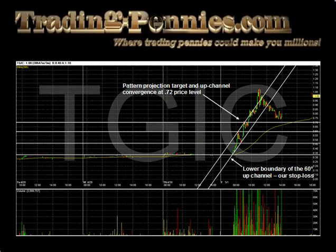To add significance to this level, we drew trend lines off of the lows of the current price expansion and noted the formation of a 60-degree upside channel, the upper boundary of which demonstrated pattern convergence at the .73 price level. As noted in our manual, the most stable up channel is the 30-degree, the least the 60-degree.